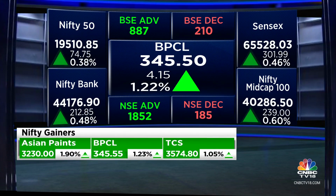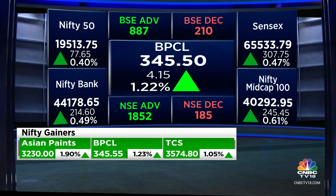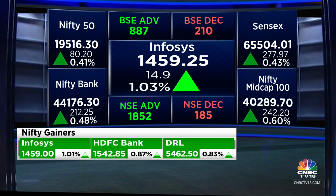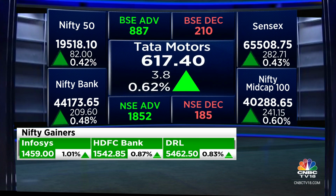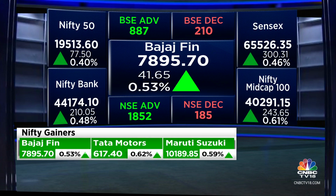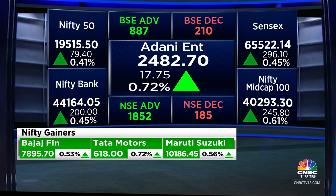TCS, Infosys, HDFC Bank is batting for the bulls. Tata Motors is looking good. Bajaj Finance, Dr. Reddy's, Adani Enterprise, a couple of other stocks that are in the green. Hero MotoCorp also in the green on the back of the new Charisma launch, so the street likes that. And it's not too far away from its 52-week high.